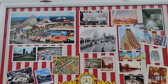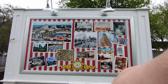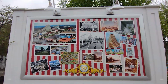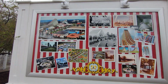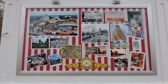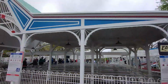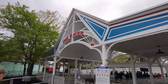One of the new things this year is they have these billboards set up around the park commemorating old rides, like the Racer right here. There's also a couple more that I will show you in this video, but this is the one for the Racer. It's right by the Racer. So this is definitely something to see. One of the new things is the Racer got repainted to its old red, white, and blue color scheme. This is actually going to be my first ride of the day, the newly painted Racer.